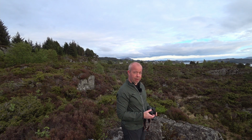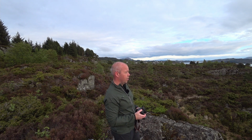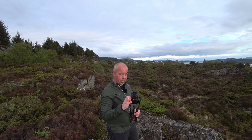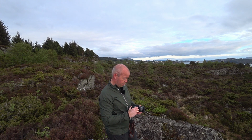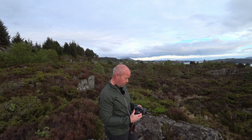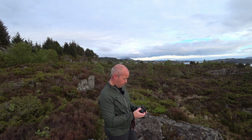I'm shooting in RAW and JPEG just to see how the footage is. The camera is 10 years old and it's pretty roughed up. The screen is bad, and this was the kit lens that came with the camera when I bought it, so nothing great. It's 3.5 to 5.6, 18 to 55. I don't even know what that means, but I'm going to take some photos and see how it is, so let's try it out.